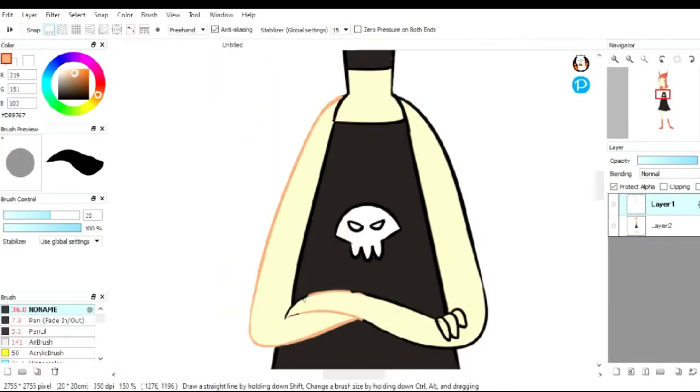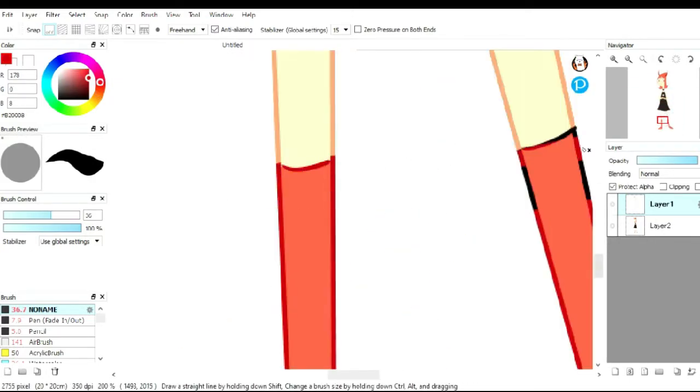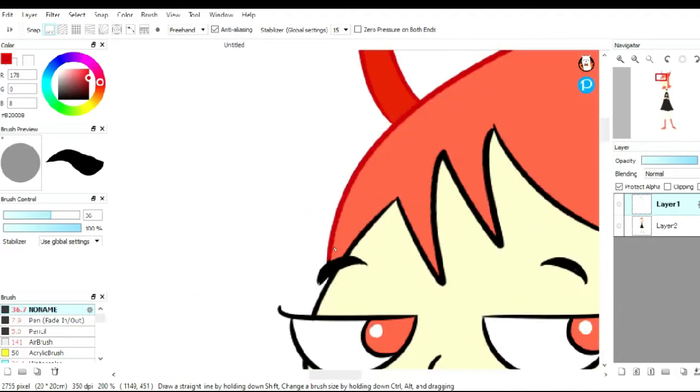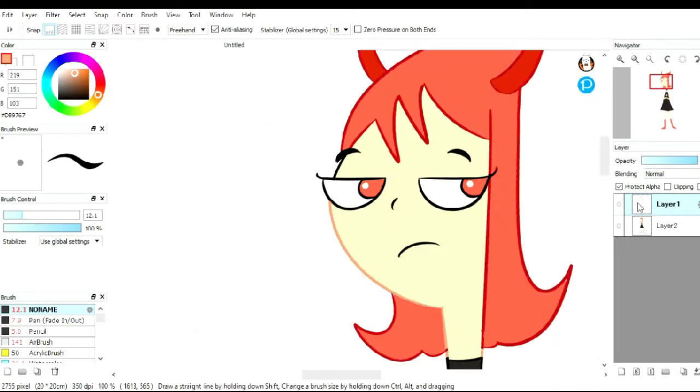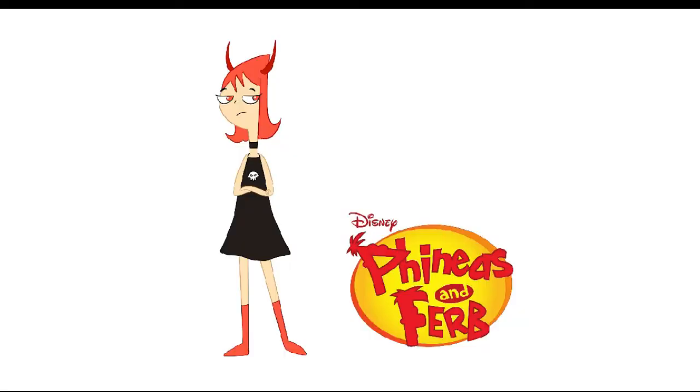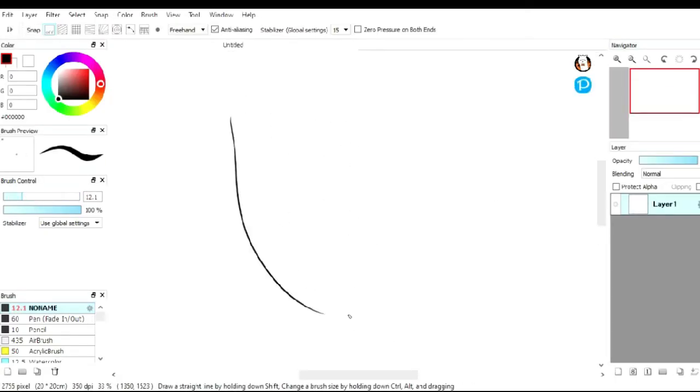I haven't seen people root for Candace in the show. Anyway, for the skull in her dress, I used Buford's t-shirt as a reference, so it looks cohesive. And here's Candace. The next one that I decided to go with was Rick and Morty.